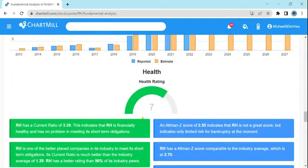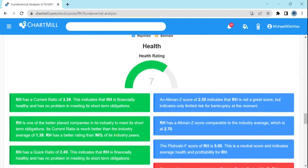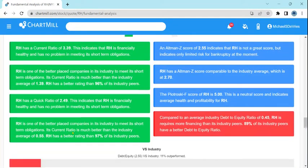So health rating 7 out of 10. See, current ratio is good. Can meet its short-term obligations. Quick ratio is good. So again, they don't seem to have a liquidity or solvency issue. Altman Z is positive. Again, all indications are it's financially healthy.